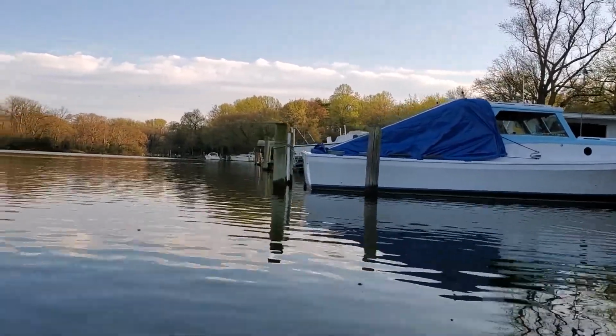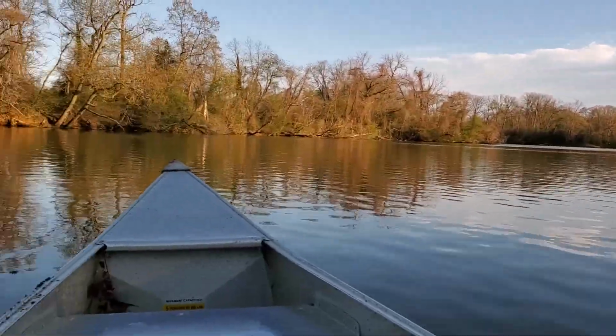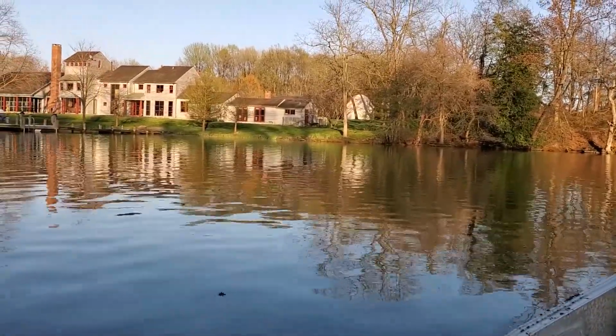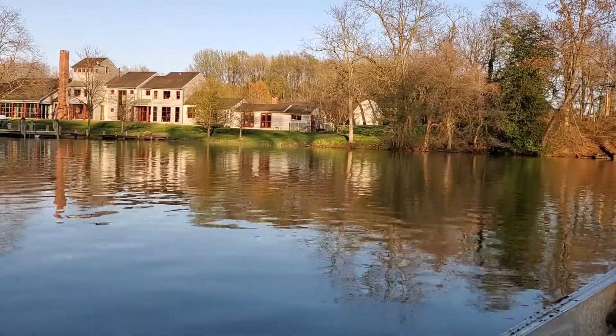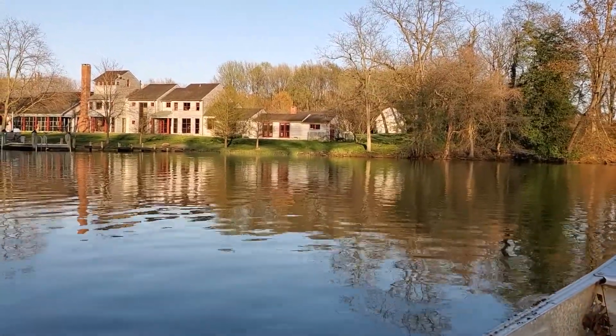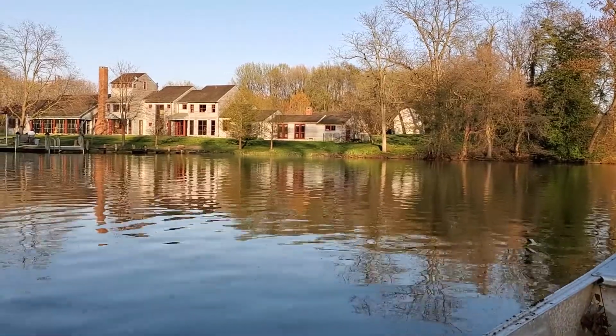Some of the shoreline, like on this side of the creek, is left natural.